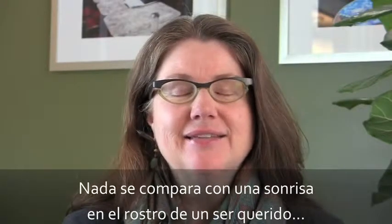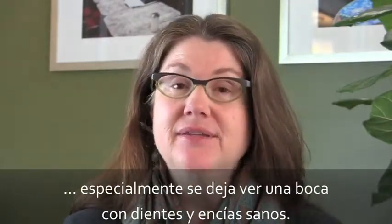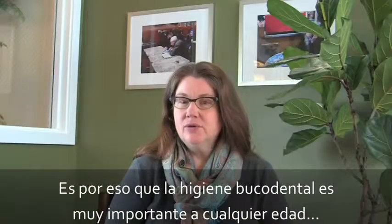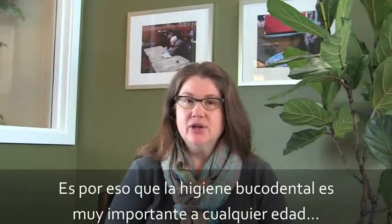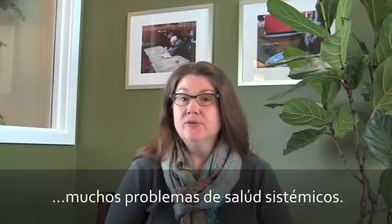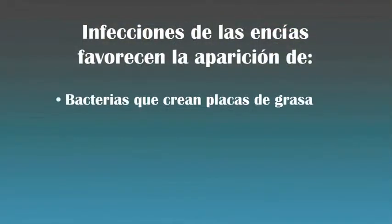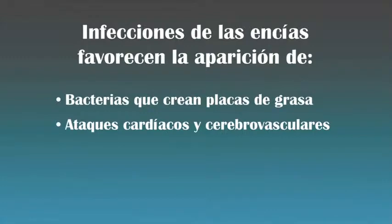Nothing beats seeing that smile on your loved one's face, especially if it shows a healthy mouth, teeth, and gums. This is why dental and oral care are very important at any age to prevent gum disease and cavities. Poor oral health can lead to a variety of systemic health issues. Gum infections are known to promote bacteria that help create fatty plaques associated with heart attacks and strokes.